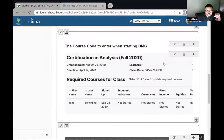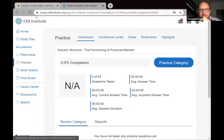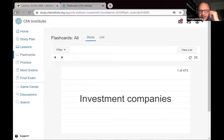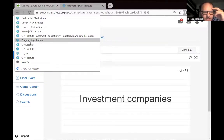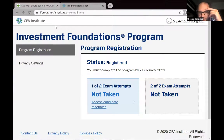Can you show me how to access the practice questions again? Yeah, sure. So once you're in the CFA Institute website, cfainstitute.org, and you click on My Account, which is up here once you're logged in, then you click on Investment Foundations, right under the three types of exams the CFA Institute gives. The one we're focused on is CFA Investment Foundations. And once you click on that, it's going to give you this page.